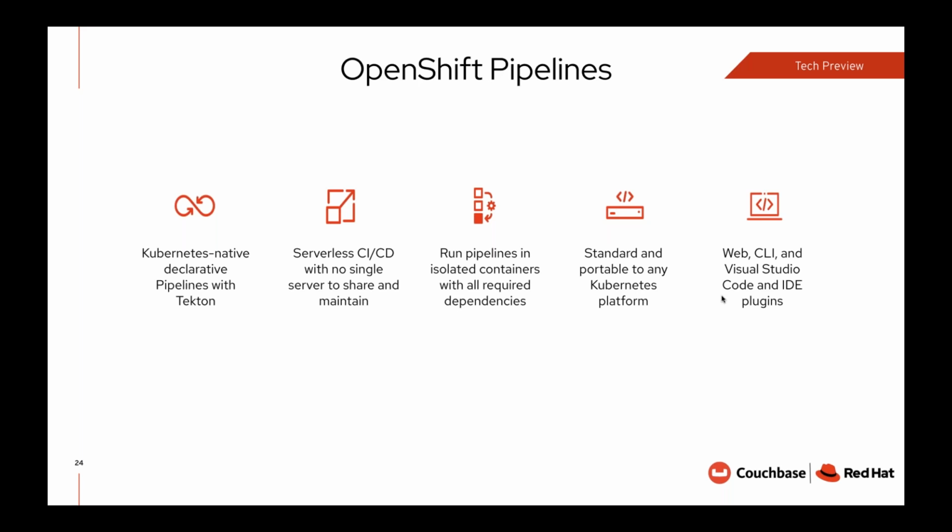So OpenShift Pipelines, and we all had a brush with Jenkins and CI/CD, and a lot of y'all would have dealt with Argo CD and so on, right? So OpenShift Pipelines is based off of Tekton. It is, at the end of the day, a serverless CI/CD system that runs pipelines with all of the required dependencies in isolated containers. It's designed for decentralized systems that work on microservices-based architecture.